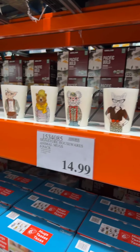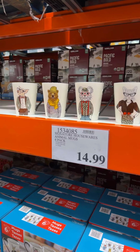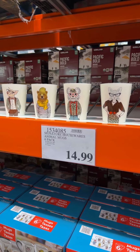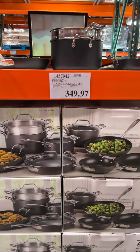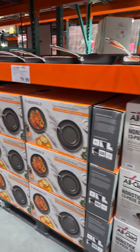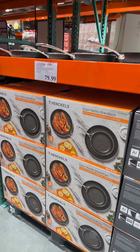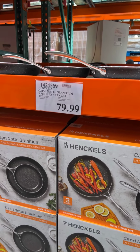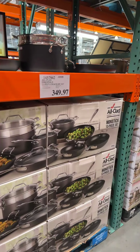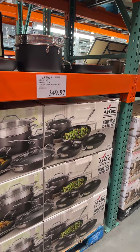Animal mugs. I'm not sure about these, but we have so many mugs and coffee cups. I don't really need more. There's no room for more. Complete set of All-Clad cookware. There's another set of Henckels. 3-piece fry pan set for 80 bucks. Fairly pricey. The All-Clad set is $3.50. You get 13 pieces. It probably includes the covers.